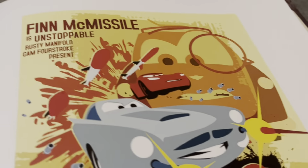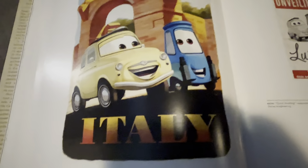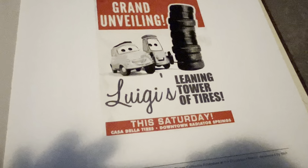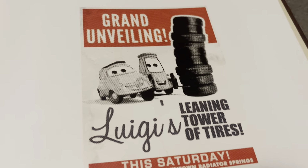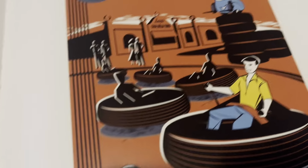So there's like a Mater. We also have a Professor Z and a McQueen up there. Yeah, we're done with those posters. We're done with the action movie posters. Now we have just a plain Italy poster with Luigi and Guido. Grand unveiling of the Leaning Tower of Tires this Saturday, downtown Radiator Springs. There is a little bit of lore behind that tower if you look in the Radiator Springs comic.